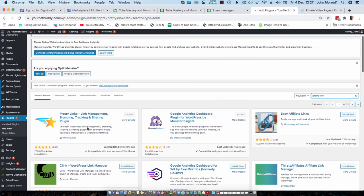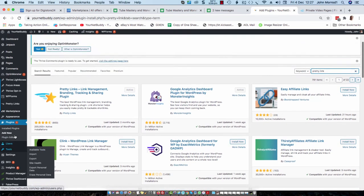Here it is: Pretty Links, link management and branding. Mine's already saying it's active, but on this one it would say install now if you haven't already got it. So just click on install now and install Pretty Links, and then activate it. You'll see a button pop up to activate it. And once you've done that, it will be added down here on your dashboard.